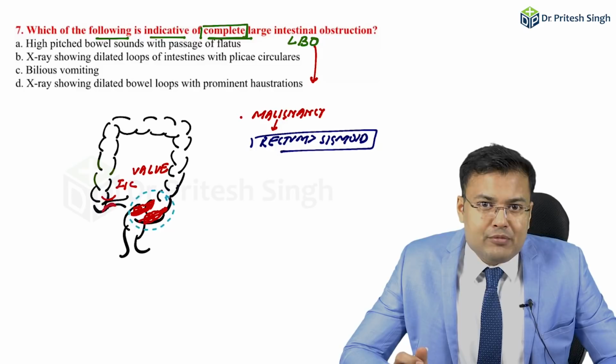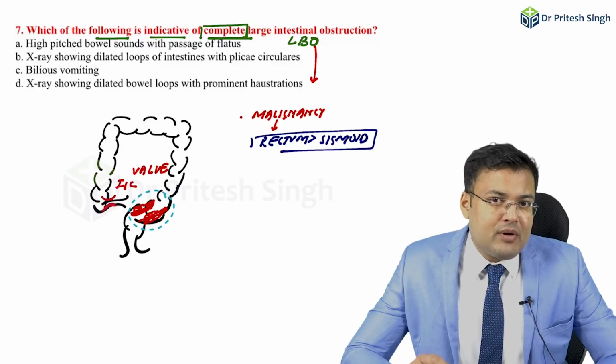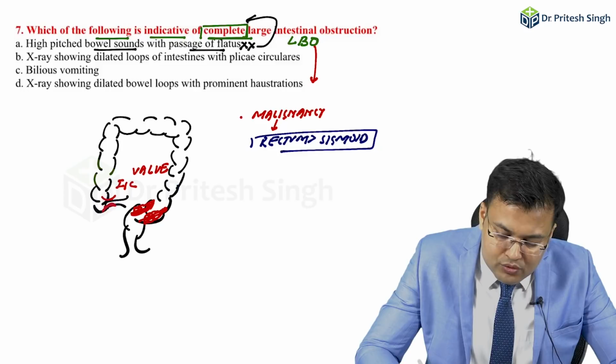In this case also, there is colicky pain in lower abdomen, but here there is abdominal distension. In place of bilious vomiting, there is abdominal distension and obstipation. One difference. Clear? Now see the options. High-pitched bowel sounds with passage of flatus. If there is passage of flatus, it is going to rule out the complete obstruction.